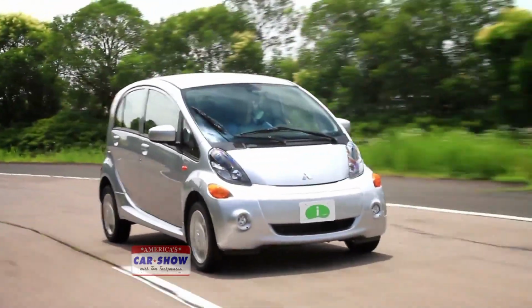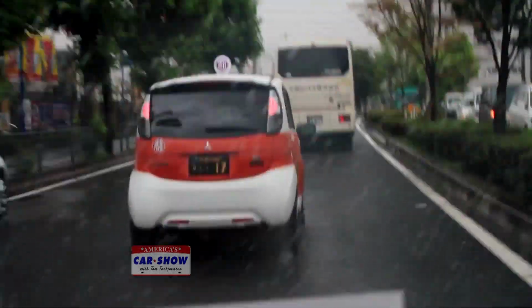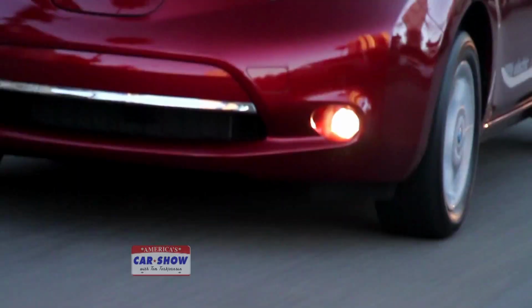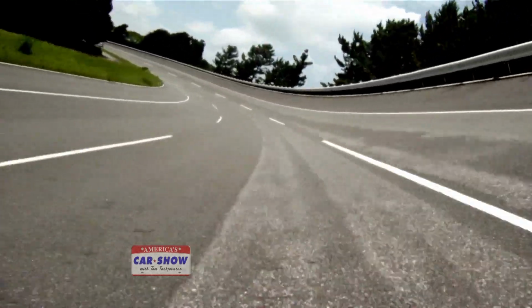So what will the future bring? Well, Jacoby thinks the industry will move toward gasoline and diesel electric hybrid vehicles that give off low CO2 emissions, and only time will tell. We'll keep you posted on that.